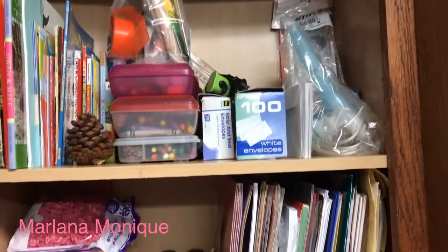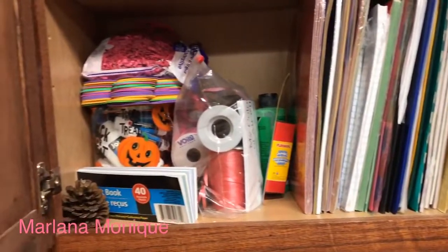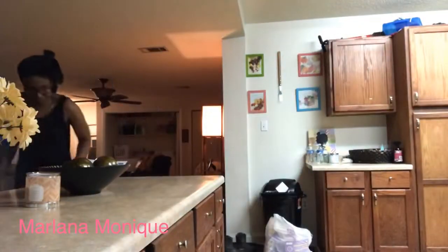I have the things in the Ziploc bags holding everything together, but like I said, once I get a clear picture on what kind of baskets I want to put in here and how I want to utilize the space even more, then I'll change everything around. But for now, it's fine.